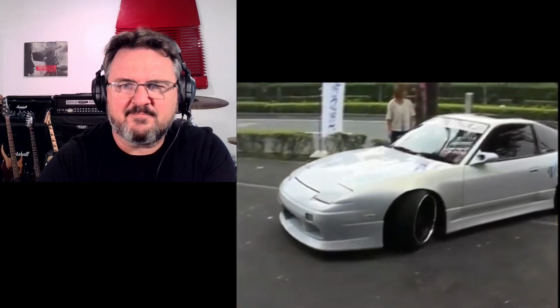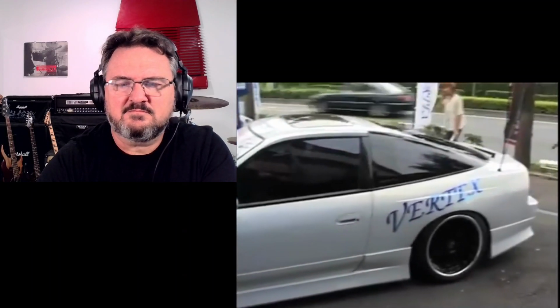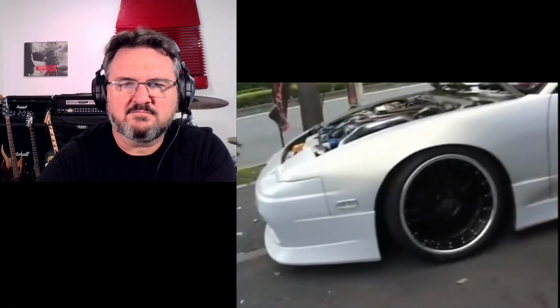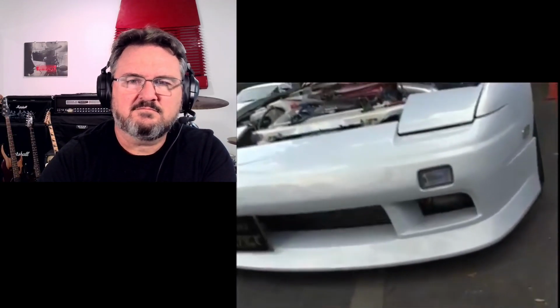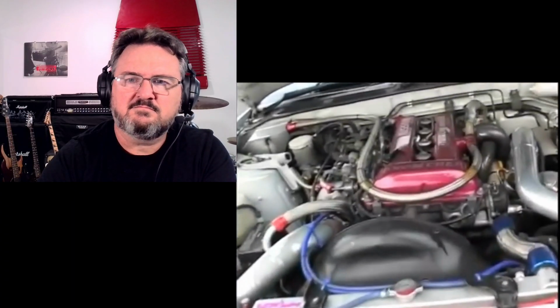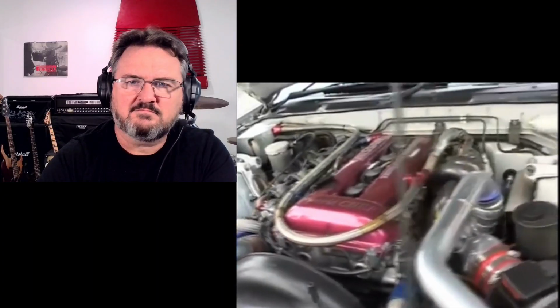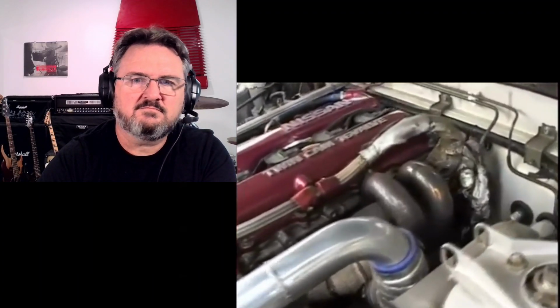The 180SX is more of a drift machine, but uses a similar style of kit finished in white with blue pearl. The engine is a typical drift spec SR20 with a large front mount intercooler and bolt-on turbo upgrade with a stainless steel exhaust manifold.